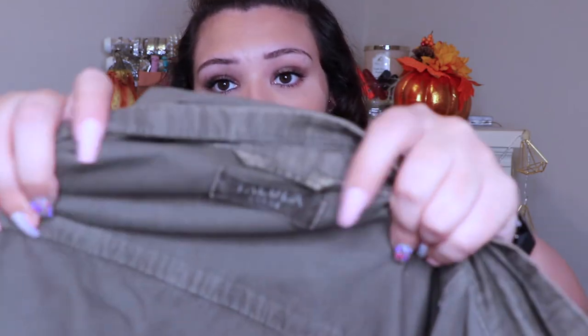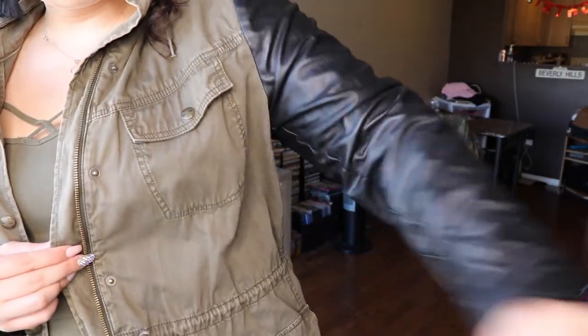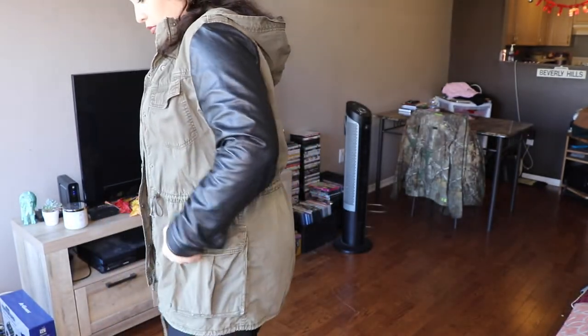At the Salvation Army that day, I actually found a jacket, and I knew this name from somewhere. I have no idea how to say it. It's from Aritzia, and that was really exciting because Aritzia is pretty expensive, and I looked it up. They didn't have a jacket like this anymore, but on sale it would be around $70, so it would probably be at least $100 for sure.